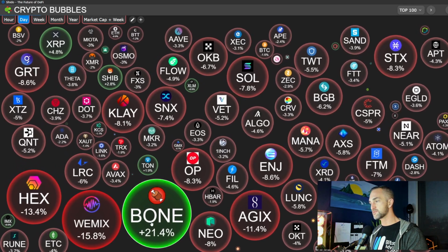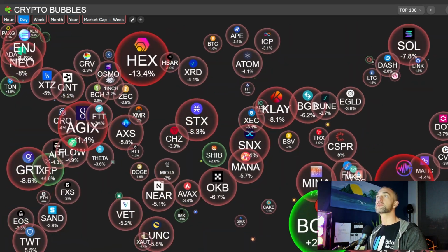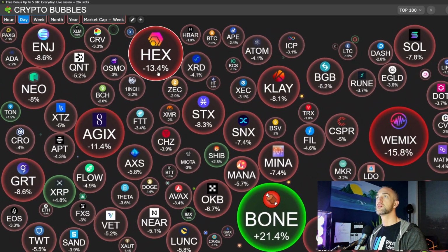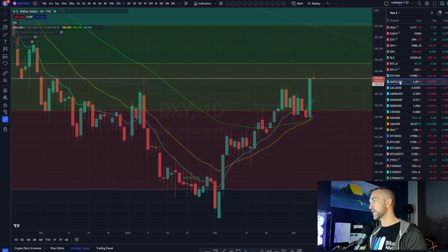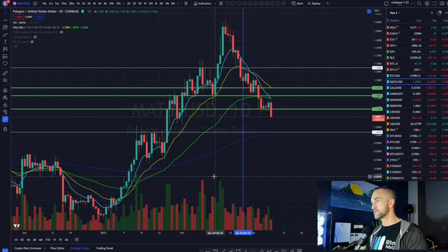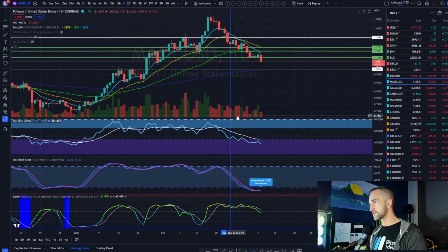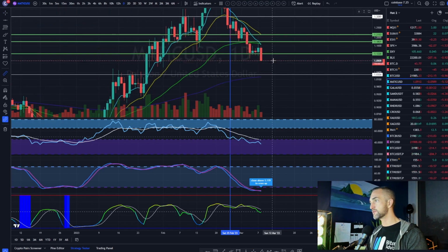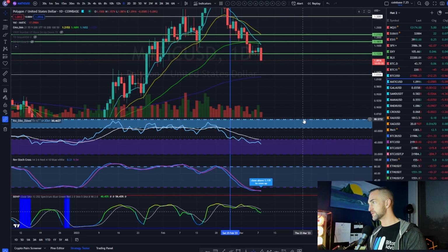So, Weemix getting smacked and Bone on the day up 21%. Matic finally coming down to my target here. Looking good for some downside. Let's check in on Matic and Bone. What is Bone? Matic on the day, maybe it wants to just really get ripping down. Already down 5%. Could we do 10% down? That was the original target.